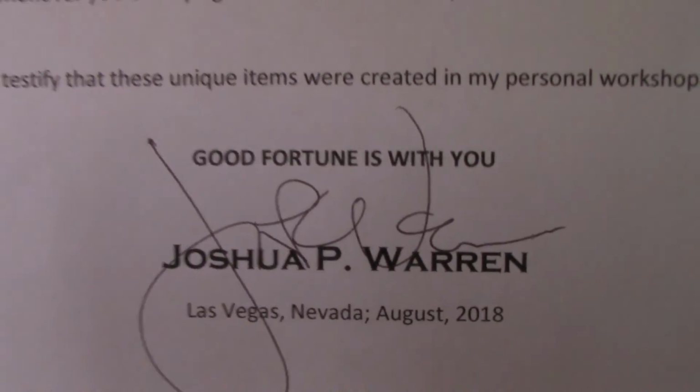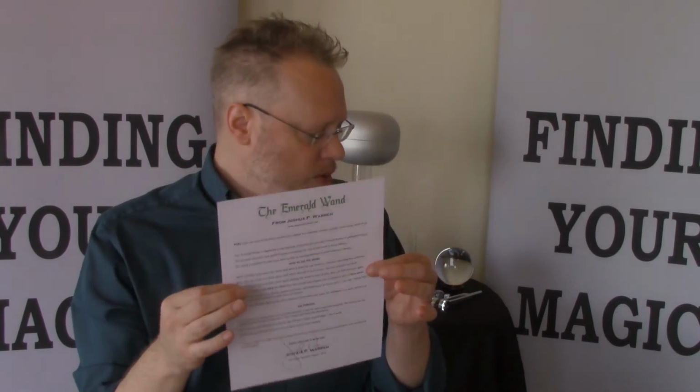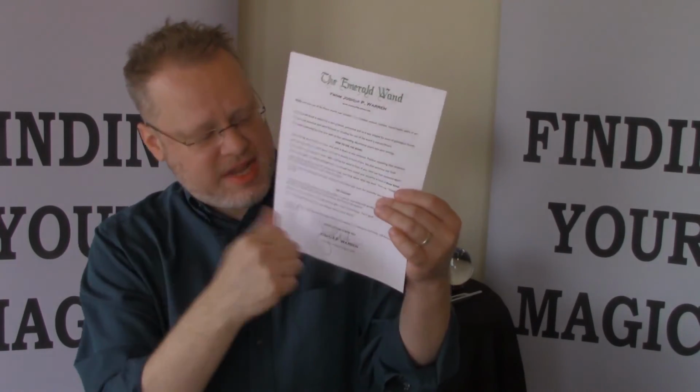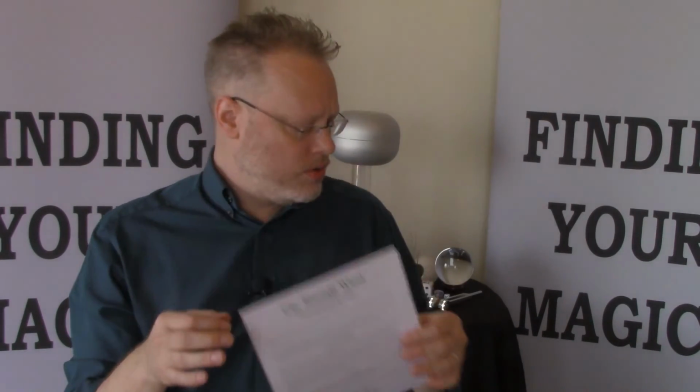And just to prove to you that all this is authentic and handmade right here in my workshop, I'm going to include the instructions that tell you more specifically how I like to use this wand. But it's also signed by me. So you can consider this a certificate of authenticity as well. So once again, you'll get the wand, you'll get the pendant, you'll get the instructions signed by me. This is not some stamp. I signed every single one of these in a nice little kit, and it will be shipped to you immediately, wherever you are in the world.